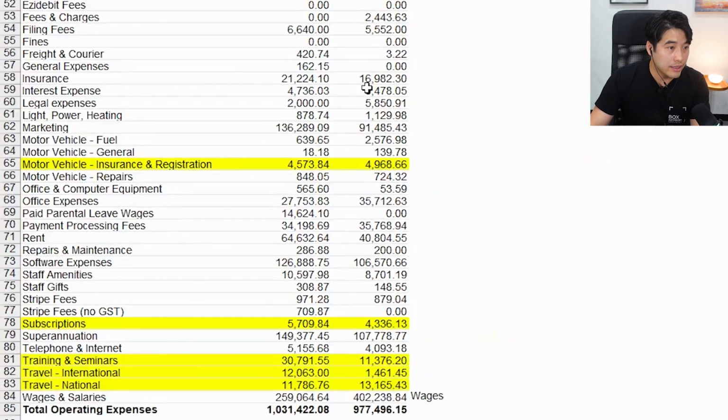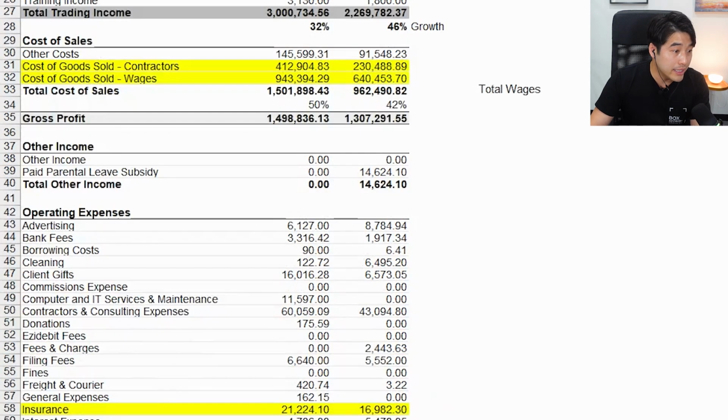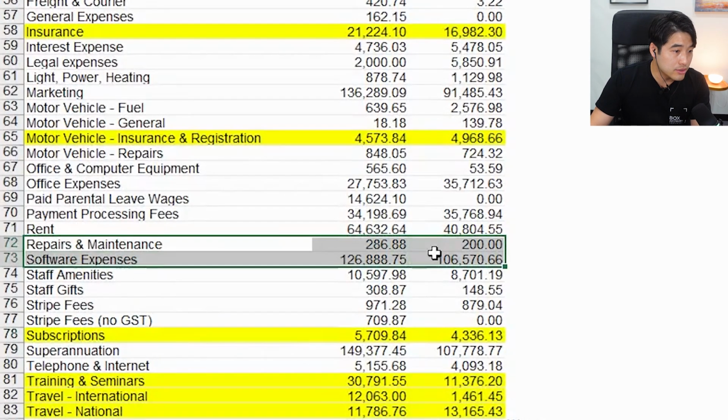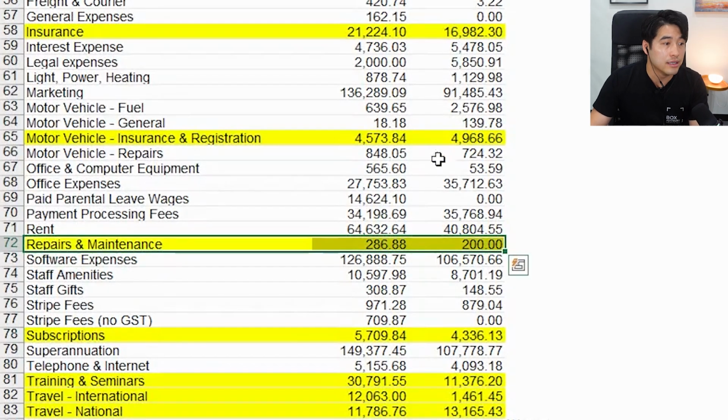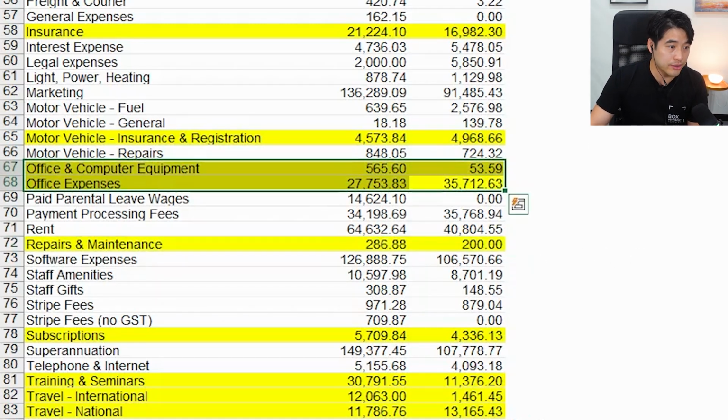Okay, so again, like I said, the main common things that you probably could claim are insurances, subscriptions, motor vehicle expenses, training, travel, subscriptions. Let's see, repairs. Repairs is also something. So some of these repairs that you had to do in the office, like I said, you don't actually have to do the work straight away. So you can still prepay for it, as long as the work gets done in 12 months, then you can still claim it. That's the rule. Office equipment and office expenses is also something that you can claim.